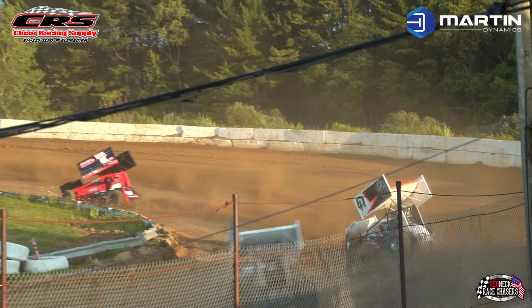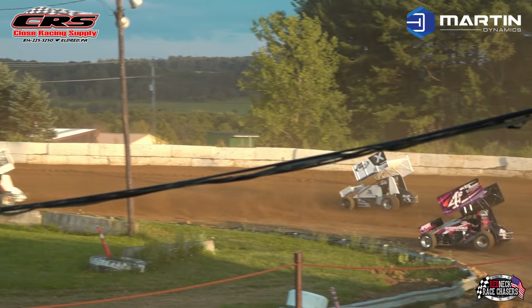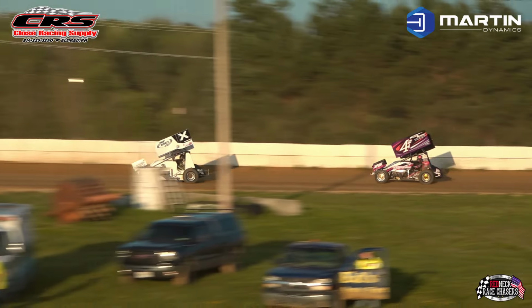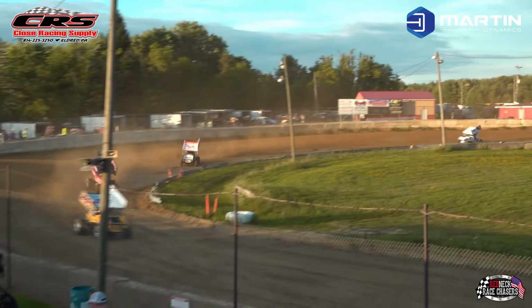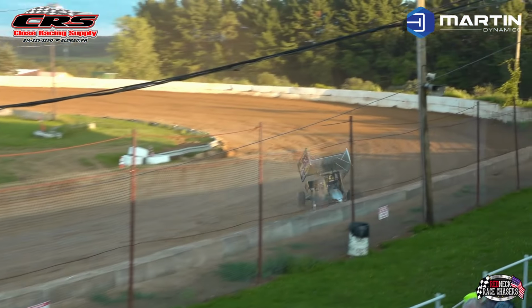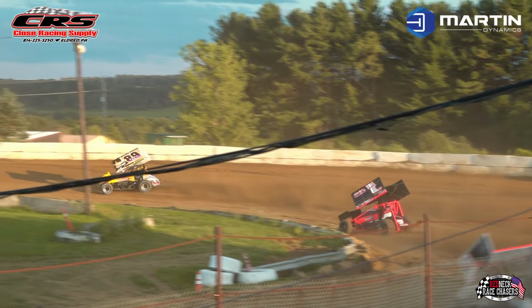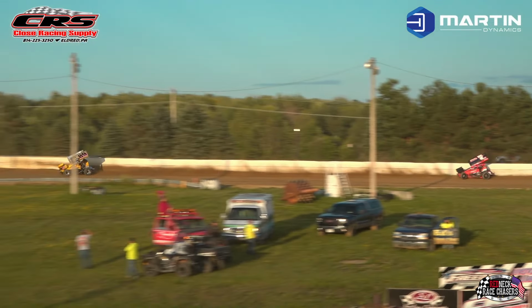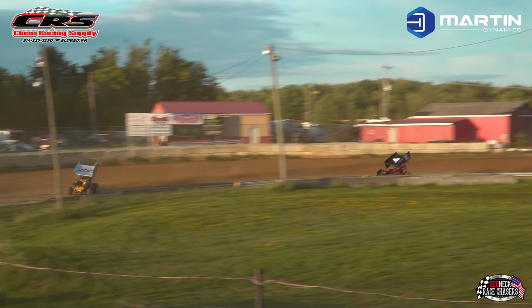Stillwagon going to work that top side. And now in 3 and 4, as you see Stillwagon, he's going to enter on that high side as well. And Farnham's going to try and keep it on the bottom, as these cars start to fan out now all across Freedom Motorsports Park.